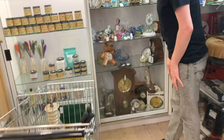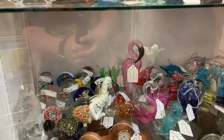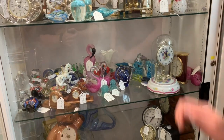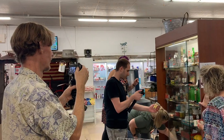Wealth of knowledge. Look at all of them. See? All the paperweights. Those are fabulous. It's just a big flamboyance back there. We got the flamingo and the little sea creatures.